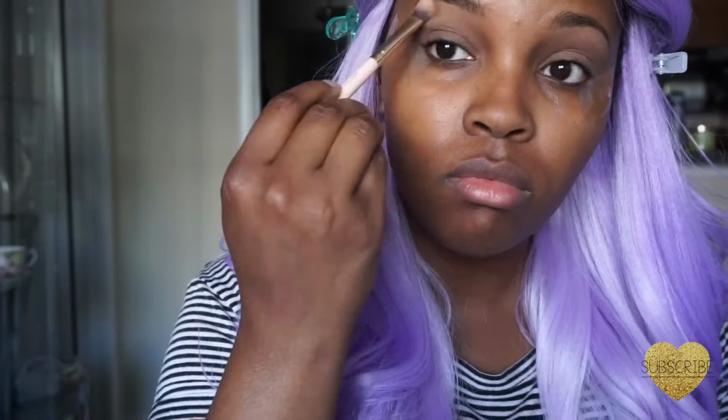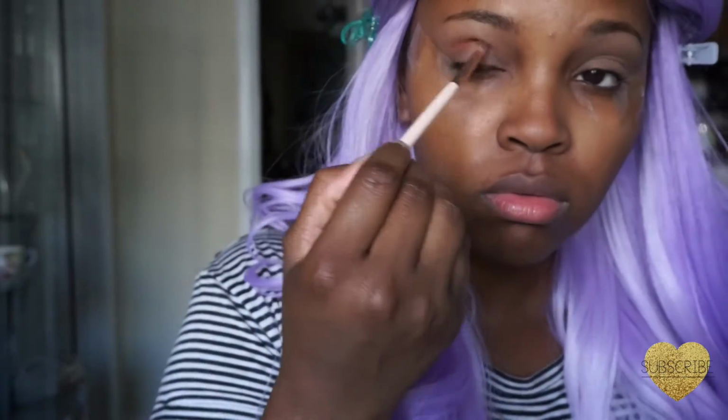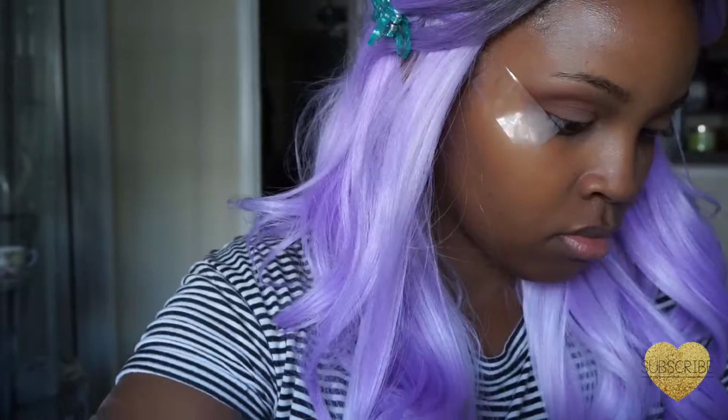And then the first color I started with was from the Sonia Kashuk Neutral palette. It was just a brownish tan color that was a little bit lighter than my skin tone, just for a nice neutral color so everything blended really nicely and easily. Next I'm going in with a Makeup Forever color. It's 738. I don't think they do names for their colors, or at least for this one they didn't. I just apply that all over my crease and underneath my brow bone. Then using the Sigma blending brush, I just blended that out a little bit.